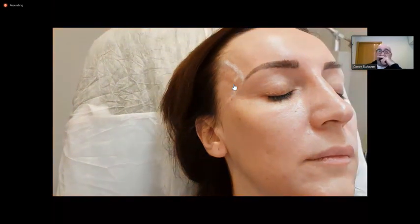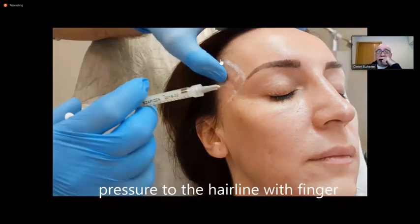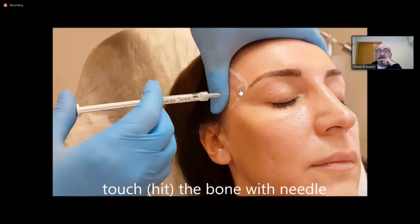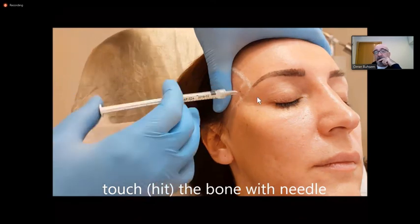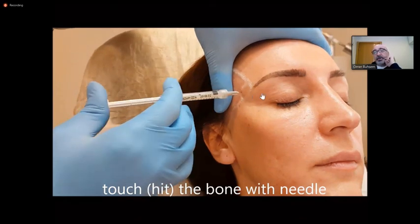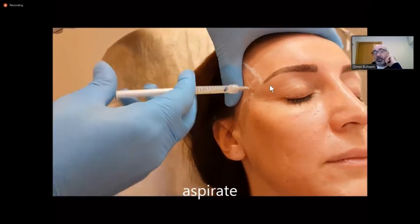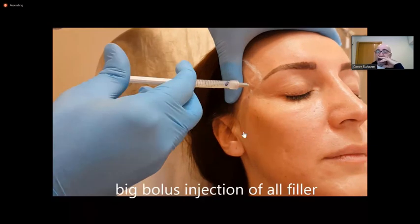Okay, now you press with your finger to the hairline. You just touch the bone. Okay, you touch the bone. You aspirate, and then this is 1.4 ml and 3.5 concentration, and we do big bolus injection slowly to this area.